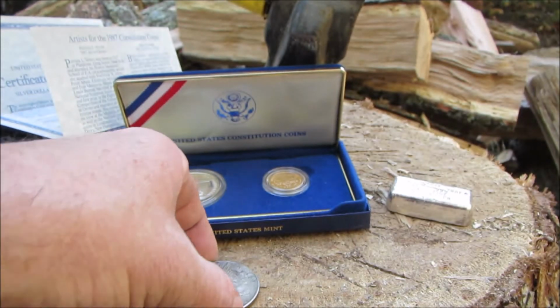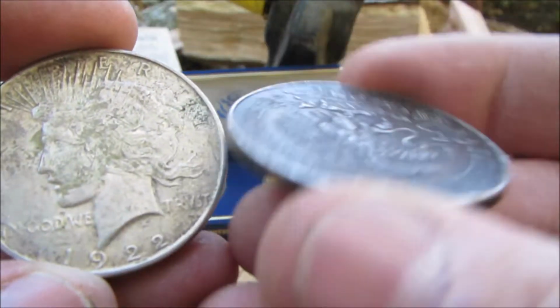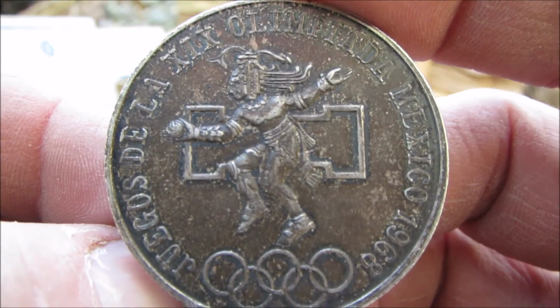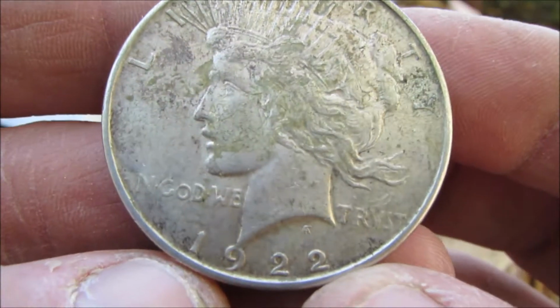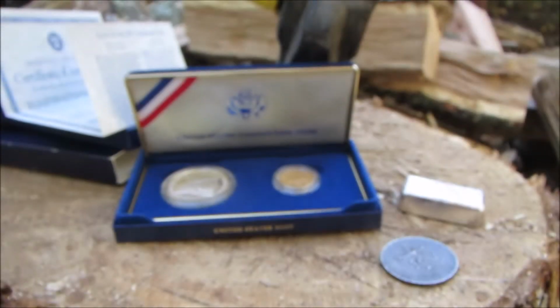Yard sale hits last weekend. $15 for both 12 and 3. This is an Olympics, everybody knows what that is. All Mexican Olympic 25 pesos, and a 1922 Peace dollar. Oh, crap.